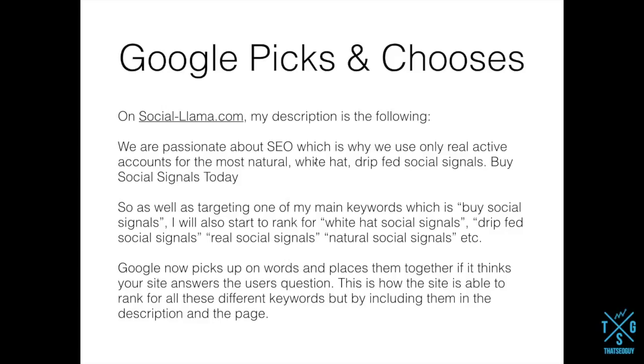So for example, it could pick out white hat social signals, for example, or natural white hat social signals, or drip fed social signals, or buy white hat social signals. If I was to search any of those things in Google, Google would basically pick out all these different words from my site, and it would rank my site for it. So it's just something to keep in mind.